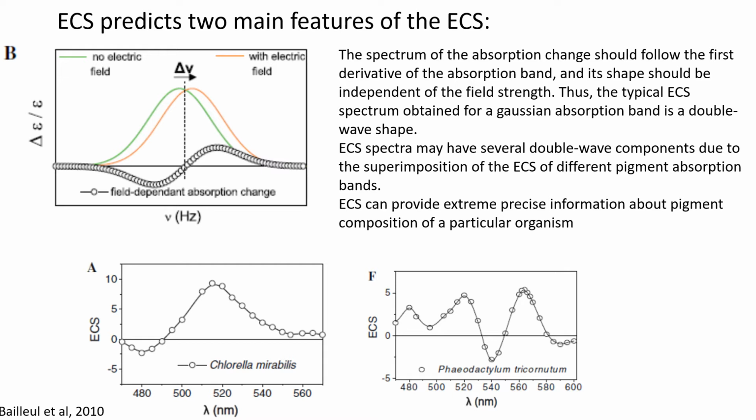So now if we see an unknown spectra, based on where the shifts were for the absorption maxima and based on the deconvolution of the spectra, we should be able to understand the compositions of the pigments present.